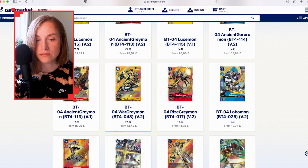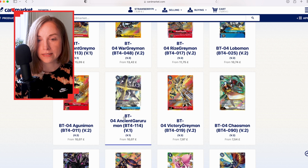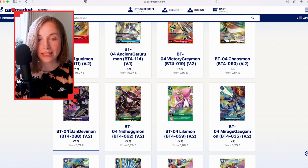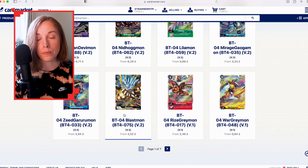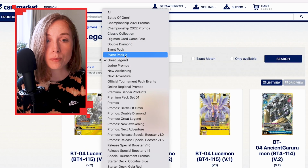It's only 13, 14 pound, 12 pound, tenner, tenner, tenner, 8 pound, 7 pound 50, 7 pound for that incredible Dan Devimon, 6, 5, yeah, 4 quid. These are so cheap. 2 pound 50 for the All Art Blastmon. If you're looking for master sets, now is a good time to pick up the ones you are missing.